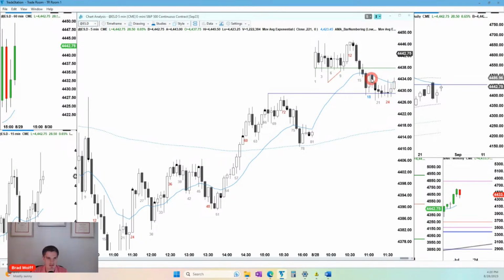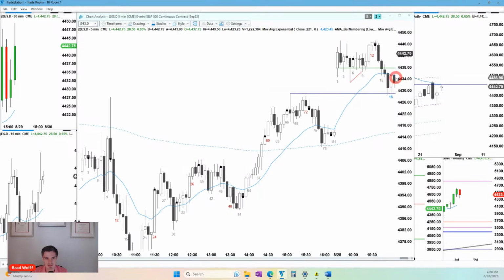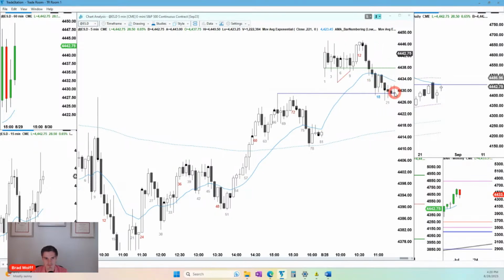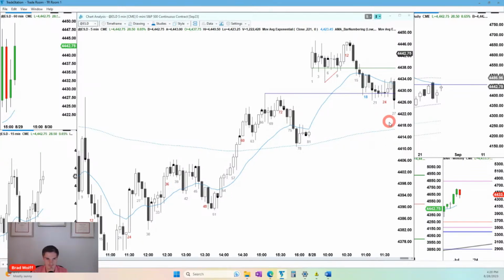It's a test of the 18 close. You had some bulls who bought a pullback of 18 during 19 and they got trapped on 19. And look what this is doing. This is relieving those bulls. So this might be more of an area of selling above 25 and the 24 high than buying.